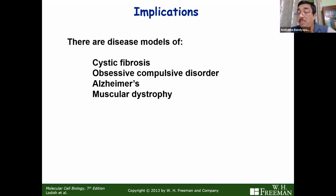There is even an OCD model for mouse. What they call obsessive compulsive disorder is seen in grooming behavior, meaning they keep on scratching their hair to make it nicely flat on their body surface, and that's the grooming behavior, and they do it so much that they end up losing all the hair just because of the scratching. So all sorts of disease models are made.